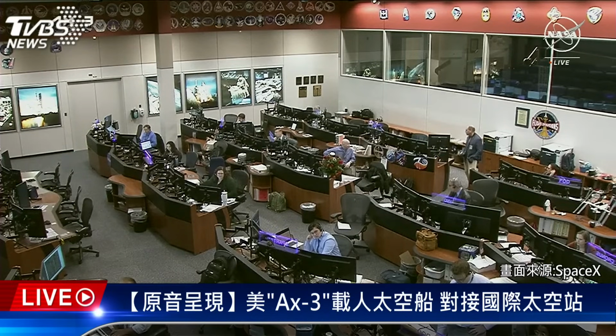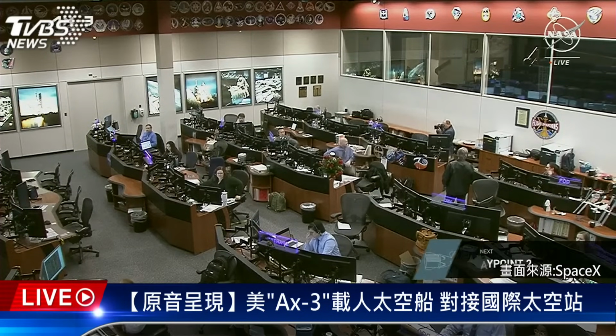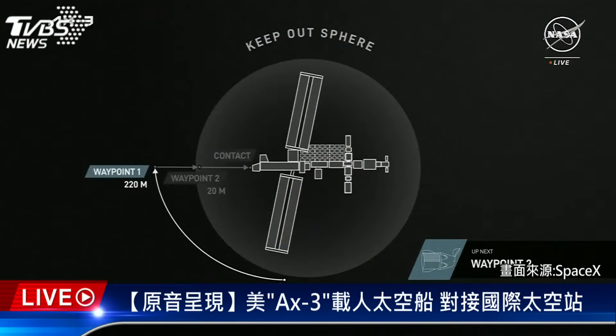Now in this scenario, instead of a commanded hold at the Waypoint 2 marker, which is 20 meters away from the International Space Station, the Dragon will make a brief pause at that Waypoint 2 mark, again 20 meters, only for a short couple of seconds, just to reconfigure its software to change for docking mode. So it'll pause there for just a brief couple of seconds and then proceed inwards for docking. That is coming up very shortly.